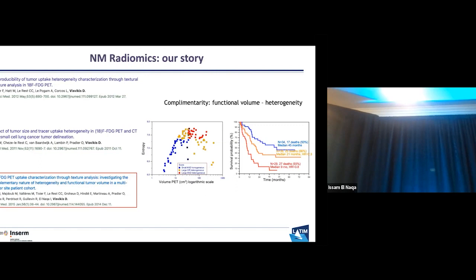One of the issues: we've seen a lot of work around predicting, and there's been a lot of debate in the last decade whether radiomics is basically a surrogate of volume measurements, particularly in the case of PET, because you have quite a lot of fuzzy edges. So eventually a lot of people say, oh, well, can you really do radiomics in PET?